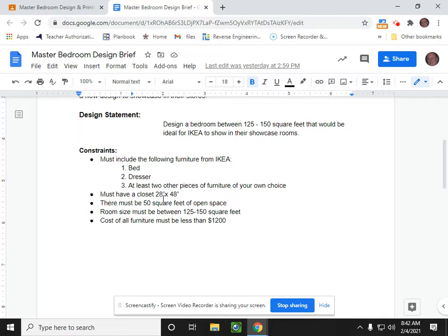But we have to know in decimals how many feet are in 4 inches. Yeah, I think I got that right. Go ahead. Yes, it would be 2.33 feet. So we would take this closet and multiply 2.33 by 4 to get the square footage. You have to convert inches to feet first, and then multiply the two of them together to get square feet. Okay.